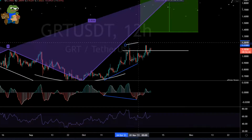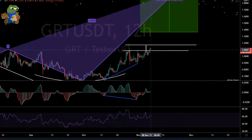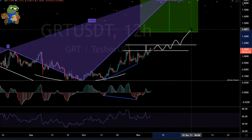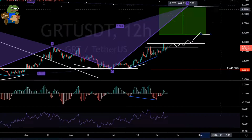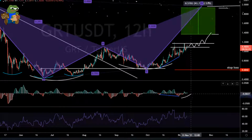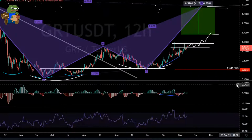And from there, you'd say bouncing between these areas here, if you can get above the top one, you could then see the golden zone, which is between 136 and 192, okay, on GRT. But this is kind of, you know, we're saying that we should get some more upside.